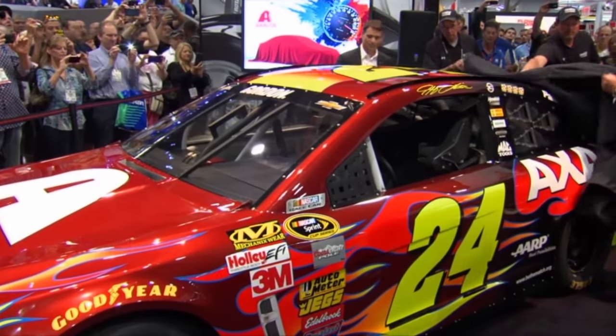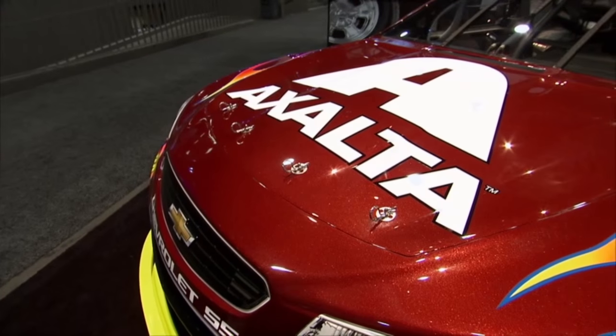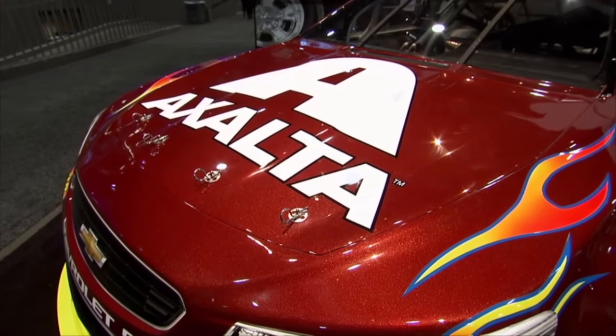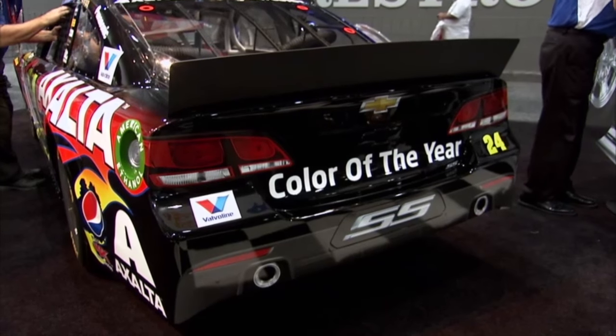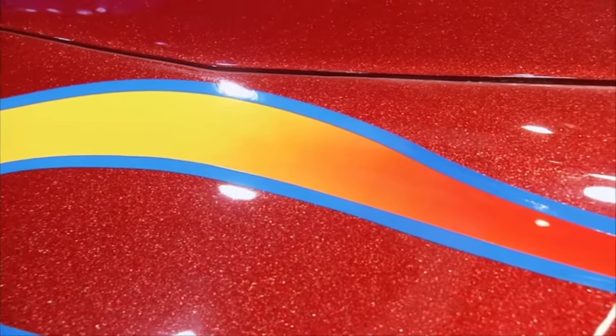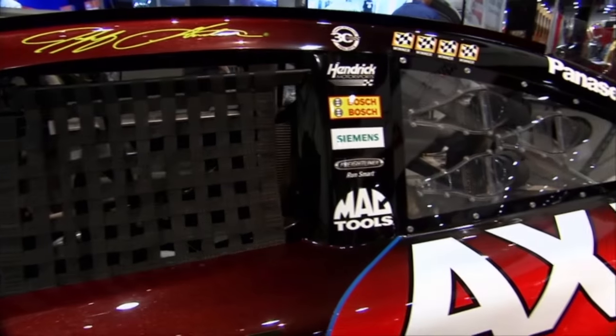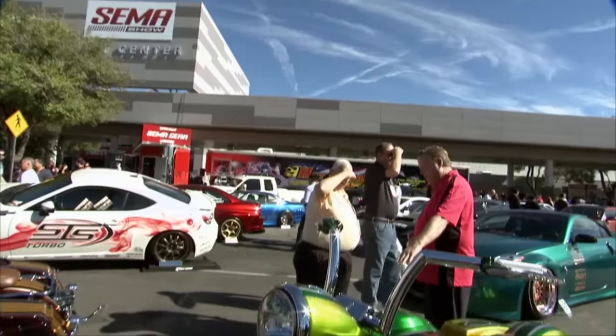To be a part of Exalta's Automotive Color of the Year launch is something that I'm proud of. Every weekend at the NASCAR races, I get a chance to drive that number 24 car with Exalta's paint on board, and it's the highest quality paint you can have, so it helps us go a little faster than the competition, as well as the amazing colors that we get to put on our number 24 car every weekend. Man, you can walk through SEMA and get blown away.